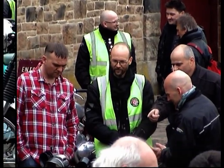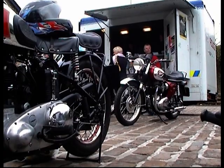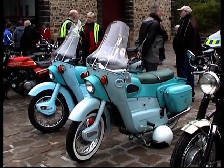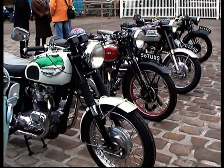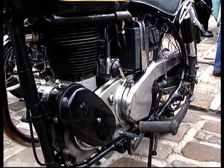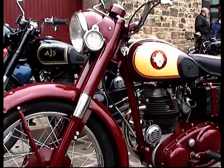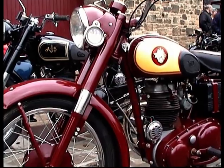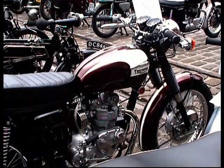If your taste was more 40s and 50s, we also had a wonderful array of British-made bikes here at Castlecroft, with such stirring names as Triumph, AJS and of course Royal Enfield. Once again, the workmanship was fantastic, and they were close to hand here, so you could take a really good look at your favourite classic bike.